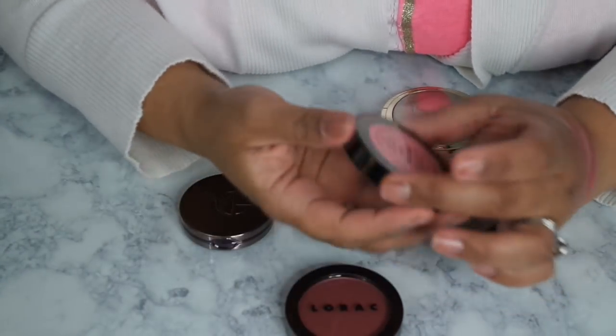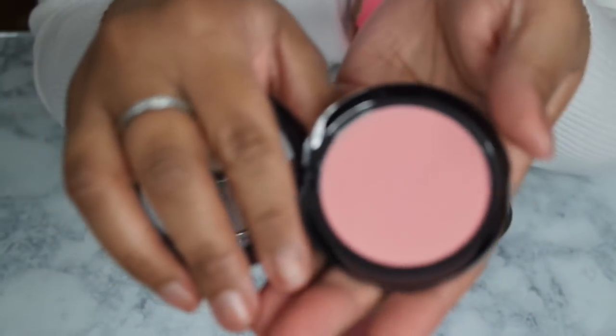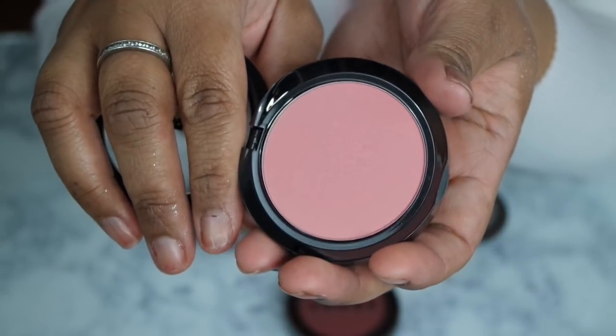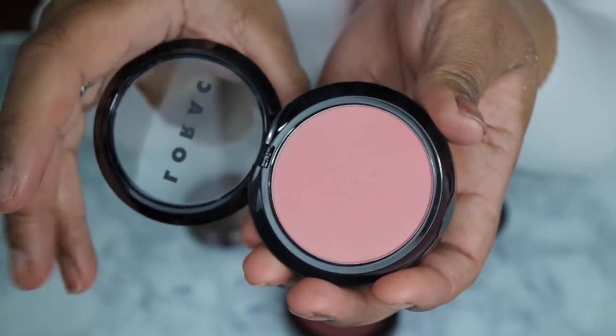Formulation on these blushes is some of the very best that I have ever tried. The second one I have here is in Spectra, which is pretty. It's a little lighter than the one you see there, but I don't reach for this one either as often as I do the last one that I'm going to show you, and that is the one that I'm definitely going to keep, so I am also going to pass this one along.